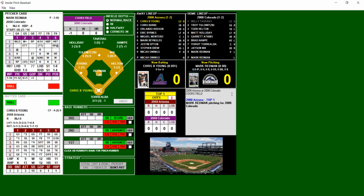And with that, we are ready as Chris takes his stance in the batter's box, and Mark is ready, and we are underway. Here's the pitch. And that is 2-4. 2-4 blank. And that is going to be 4-6. And that is a fly ball out there to Holiday. Out number 1.